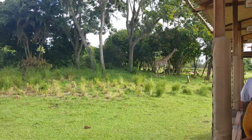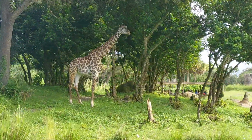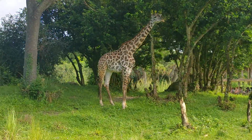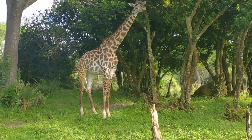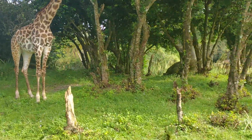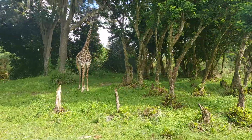I got a really good view of a giraffe up here on your left-hand side, and we're also going to be approaching some of the Hartmann's mountain zebras. And the Hartmann's mountain zebras are the only zebra species to have what is called a dewlap on their necks. It's just a very small fold of skin that aids in blood circulation and helps them to keep cool.